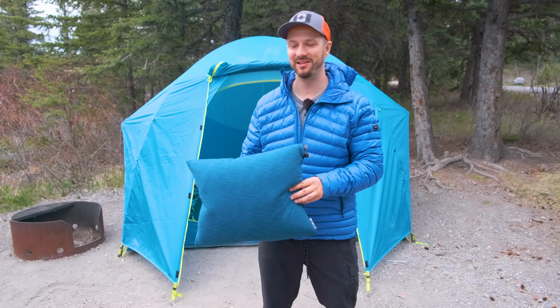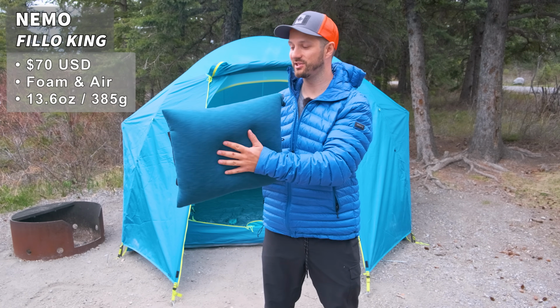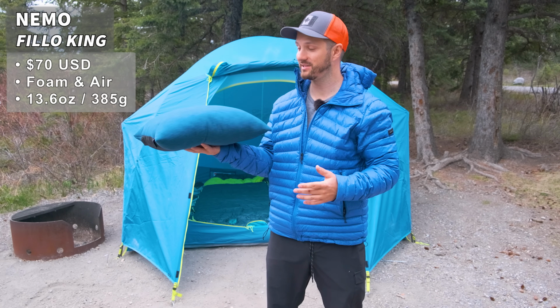For pillows, we're keeping the Nemo train going with the Nemo Philo King pillow. So this is a combination air and then shredded foam on top. And it's a very big pillow, and what's really nice about it is that it's super tall.